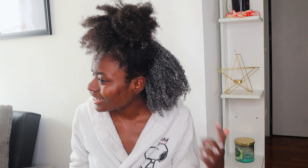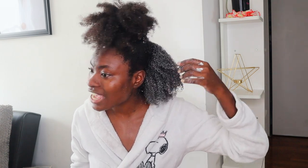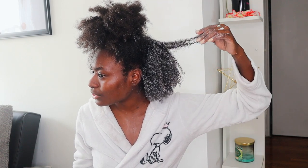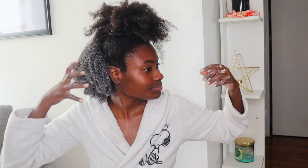It's bomb. Like, look at that. You see the difference? But I'm not complaining. It just does whatever she wants to do, and she looks amazing. This side is actually more defined than the other side in my hair. I don't know if you guys have that. There's always one side that's a lot more defined than the other. Like, look, you see?